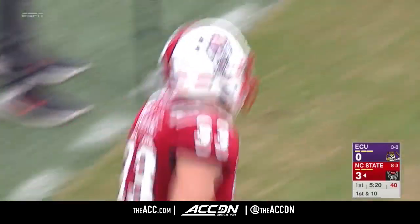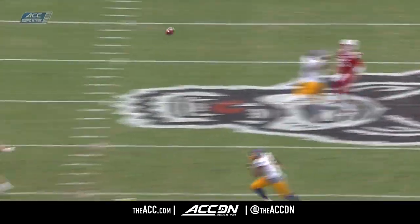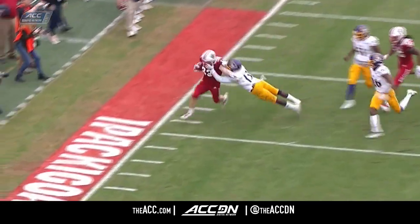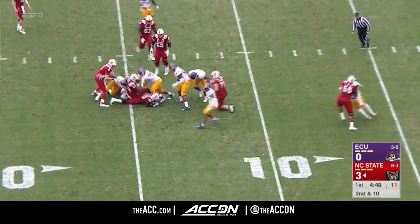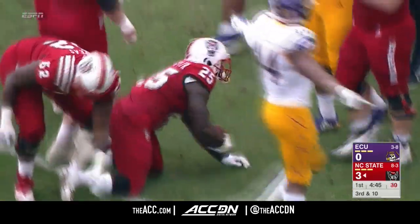Inside the red zone. Play call. Watch the reverse action by Finley. Freezes the linebackers. Bodine sneaks out of the backfield. A nice pickup on the play. They've really done a lot of renovations to Reynolds Coliseum. And I think it's going to be named Reynolds Coliseum at Jim Valvano Court. So that's a special thing coming up in the Wolfpack world.